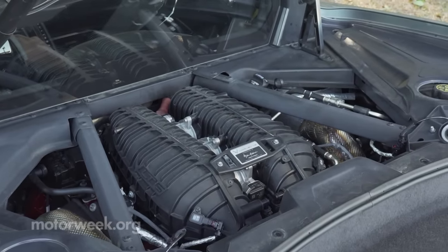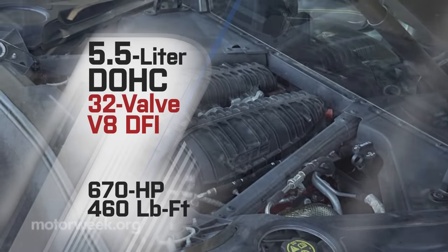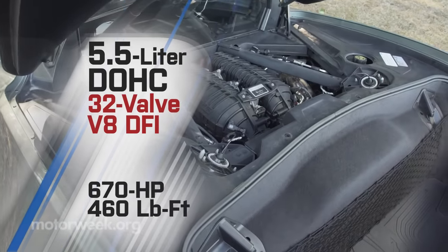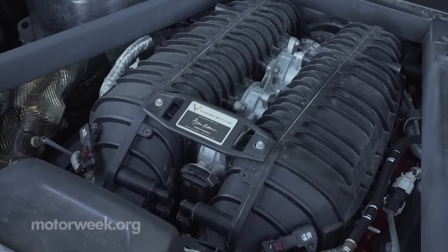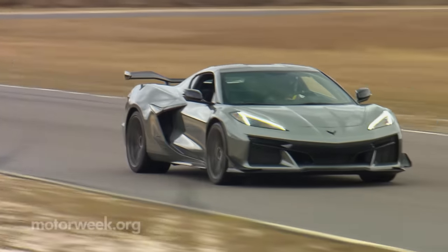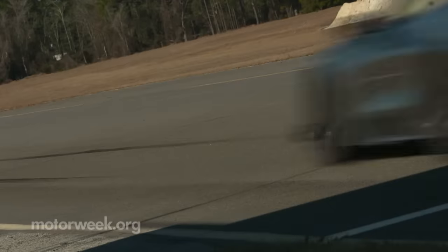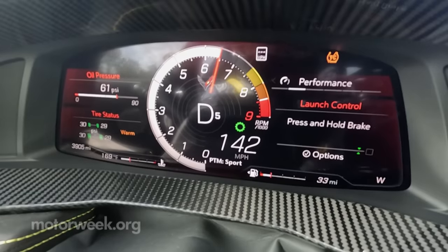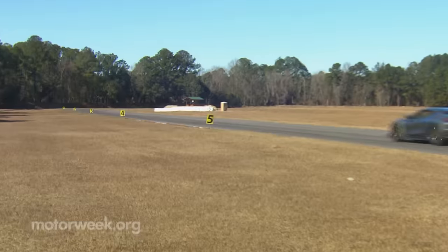It starts with a brand new LT6 5.5-liter double overhead cam V8 that outputs 670 horsepower and delivers 460 pound-feet of torque. It sounds great too. The very aggressive nature of its flat plane crank design has it sounding and feeling like it's trying to shake its way out of the engine bay unless you unleash some of its fury.